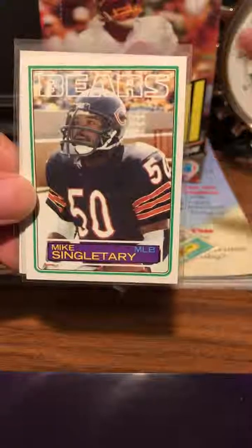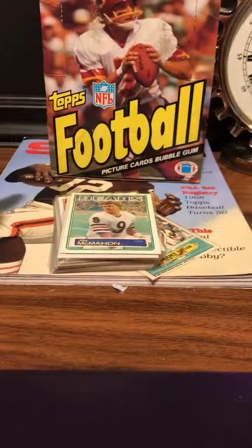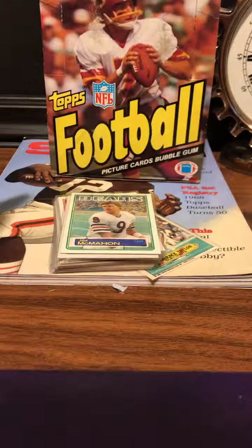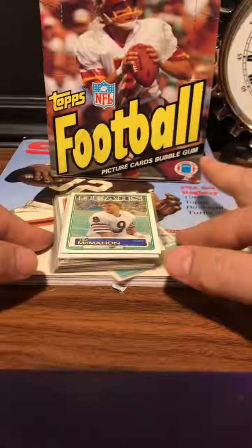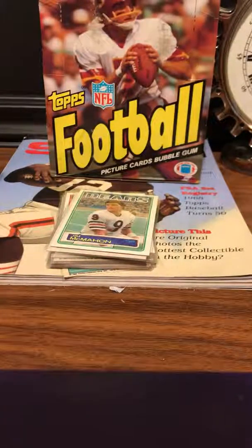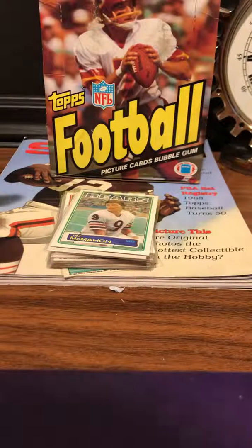Just to let everybody know, when you buy a vintage box, you are going to get at least one of the cards with either a gum stain or a wax stain. Hopefully both are on the same card, but in this case I did not. I definitely had gum stains, but none of the good cards got it. I got really lucky, because that's a low percentage of not getting a good card. So just keep that in mind when you buy these old vintage cards. They're going to have gum stains on them. Hopefully your best cards don't have them.